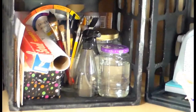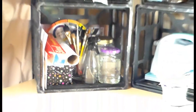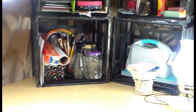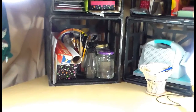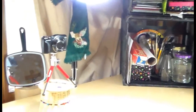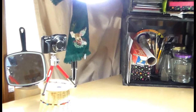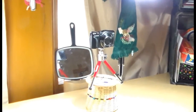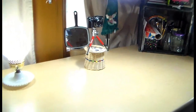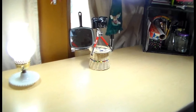And then when you come around, I'm going to zoom out a little bit. And that lamp, that's one of the lamps I use when filming. It is an antique milk glass lamp, but I like it because I put a daylight bulb in it, so it's very, very bright, but then you have that milk glass that kind of diffuses the light, and so it's really perfect for filming. And this is my filming area. Again, I'm going to zoom out a little bit more. So this is my filming area.